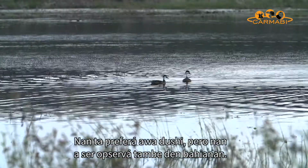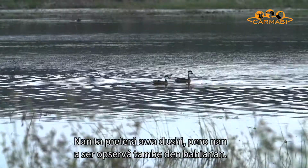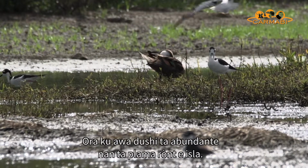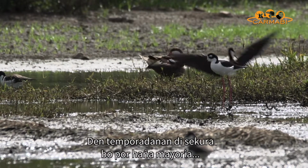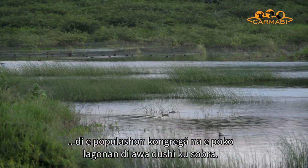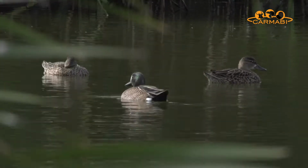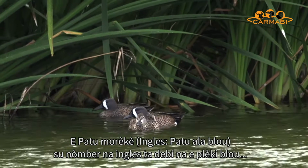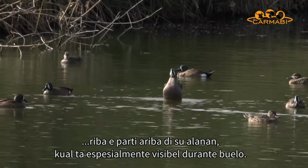They prefer fresh water, but have also been spotted in inner bays. When fresh water is abundant, they will spread out over the island. In dry seasons, you will find the majority of the population congregating at the few freshwater ponds that remain. The blue-winged teal gets its name from the blue patch on its upper wings, especially visible during flight.